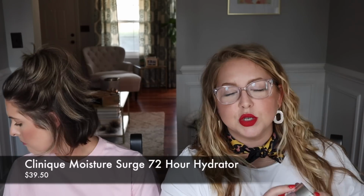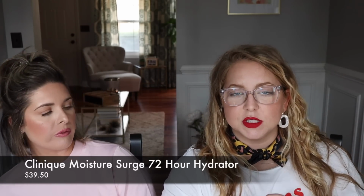Since I've started using Moisture Surge, they've changed the formula multiple times, and I do prefer the newer formulas. They made it a little bit creamier, a little bit less gel. For me, it has nothing to do with how it actually performs, but in my brain, a gel consistency moisturizer is not as effective. I agree. Even if it is, it just doesn't seem like it when I'm applying it. It's almost dry instantly. Right, I like a thick night cream, which is predominantly when I use this.